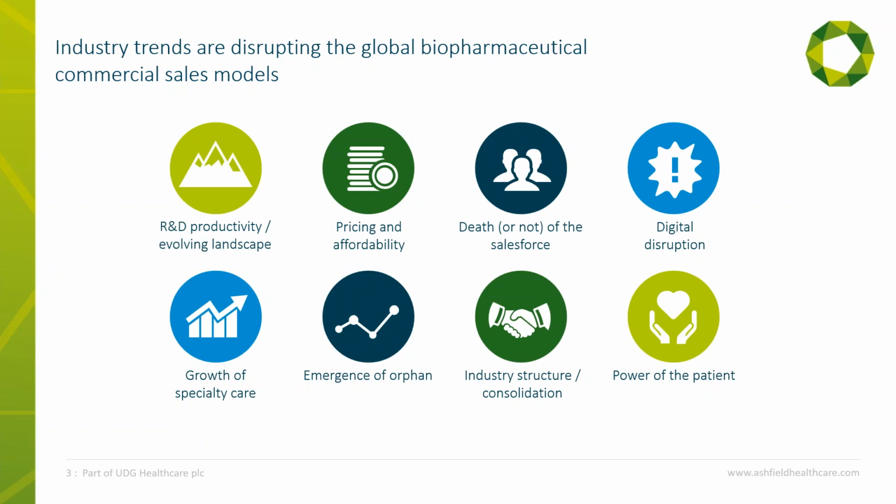The growth of specialty care, of course, is really where it's at. It's a huge focus on oncology, rheumatology, and immunology. But what we're seeing is that these spaces are becoming increasingly crowded. And with the addition of biosimilars coming down the line, companies are really having to be agile. They're having to respond quickly. They're having to be flexible, and increasingly looking at new models to maintain their competitive advantage as more and more companies launch products.